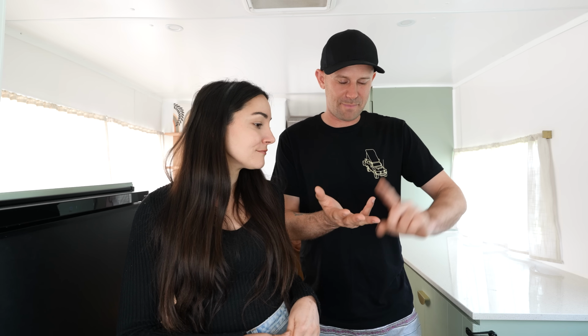So bed head, bedside table, stand-up wardrobe. We've met a lot of people that have come in to see the caravan and they all go, oh my God, you have a stand-up wardrobe. And we're like, oh my God, that's not normal. So think about it if you're building a caravan. See if they can put it in for you. Or you can do it yourself.